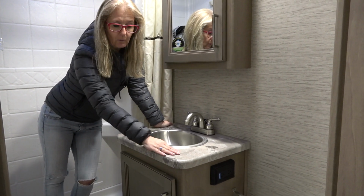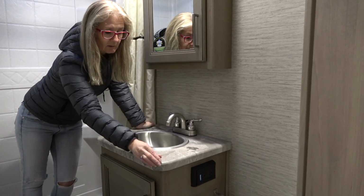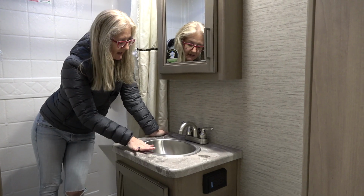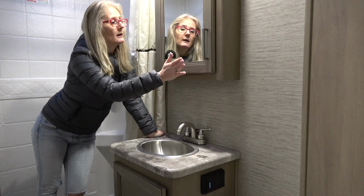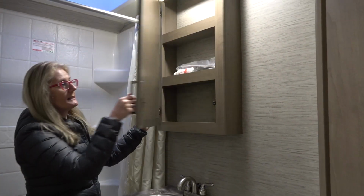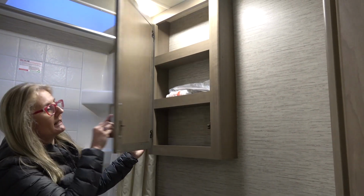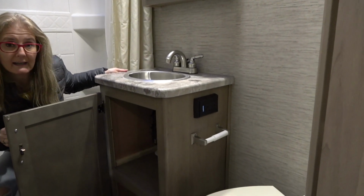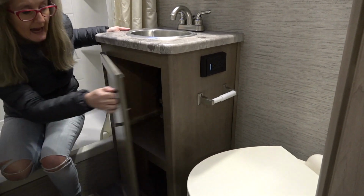Same type of fold over laminate style thermal foil product. Sink, taps are average. The actual mirror is at a good height, and that's the storage you get in it. And then below the sink is quite a bit of storage, so I like that.